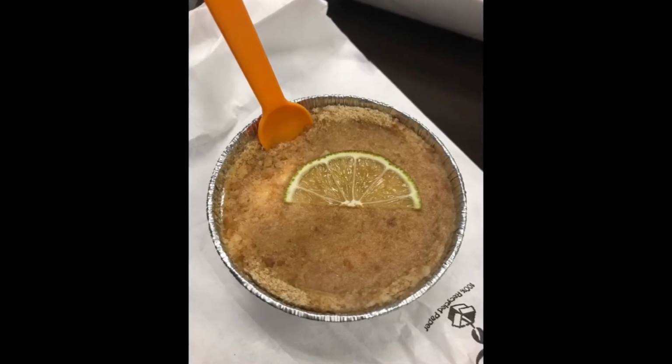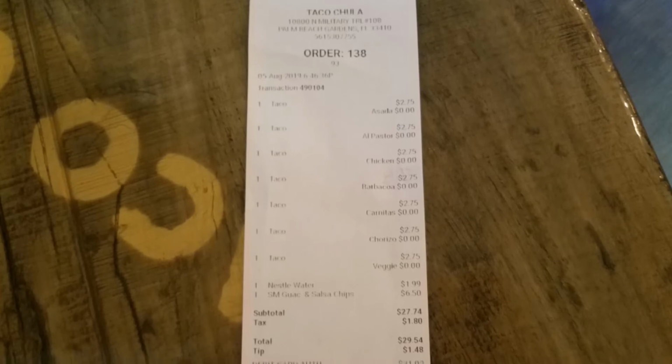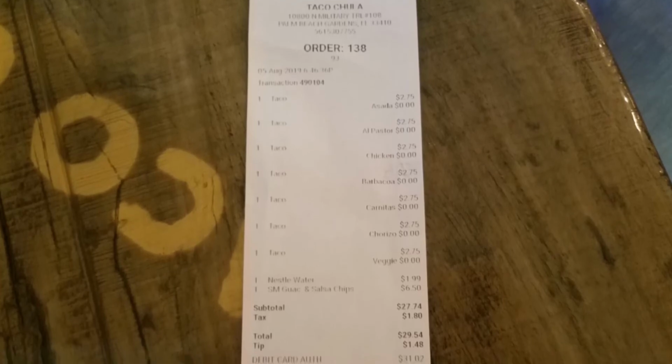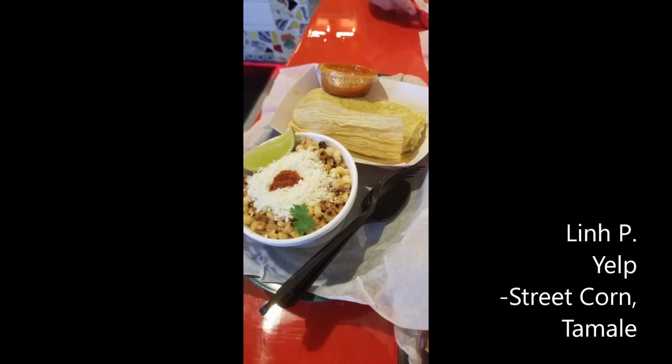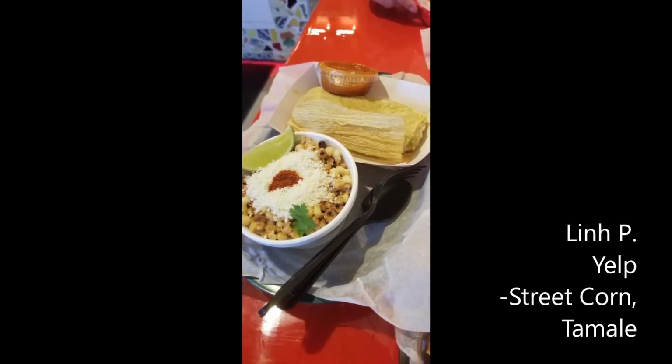Now, for 7 tacos and a basket full of chips and guacamole, our total ended up being $31.02. It definitely was enough to fill both of us up. I've literally been dreaming of those chorizo tacos since I've had them.